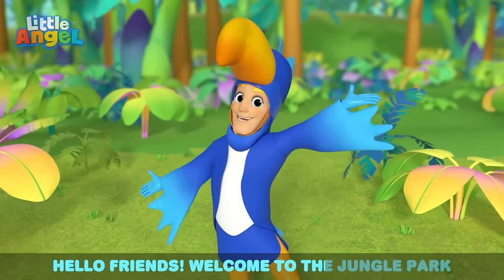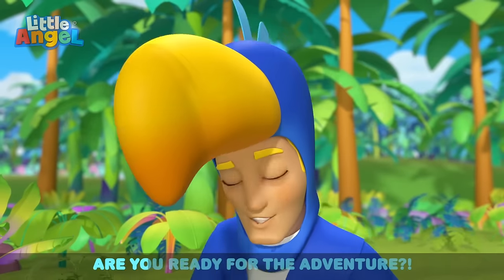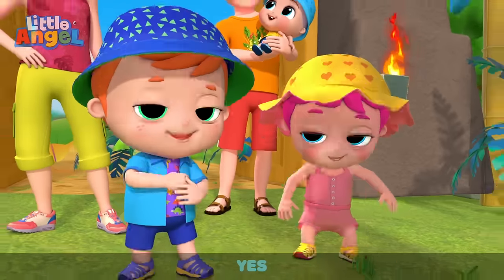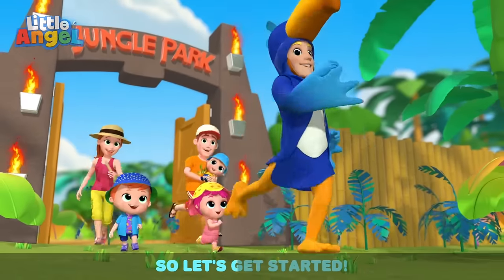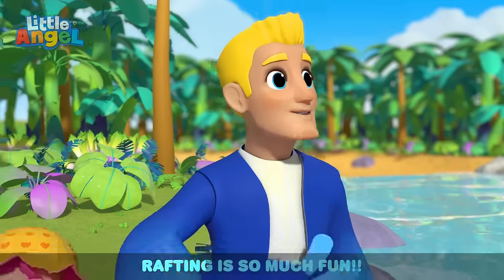Friends! Welcome to the Jungle Park! Are you ready to have fun? Yes! Are you ready for the adventure? Yes! So, let's get started! Oh, a rubber boat ride! Whoa. Rafting is so much fun!